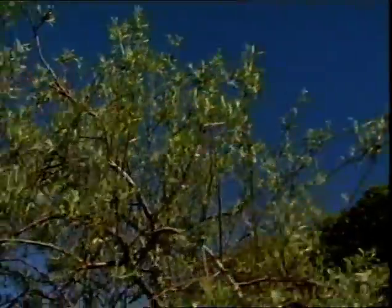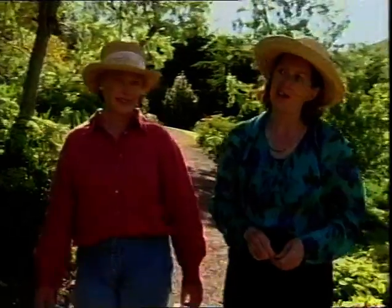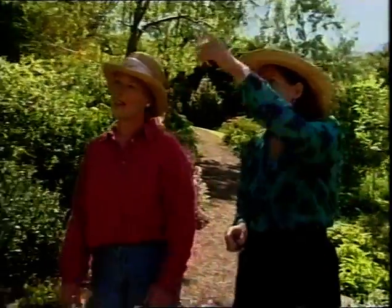And I had an avenue here of Russian olive growing. We came home at Christmas time one year, and of the 8 of them, 5 were lying on the ground. Blown away, literally. So anything down here has to be pretty sturdy, obviously. Yes, it does.